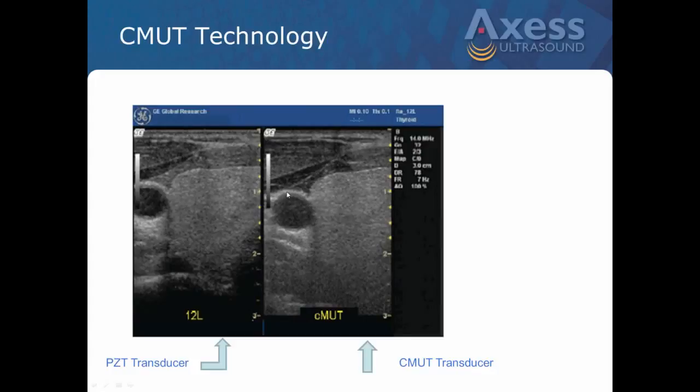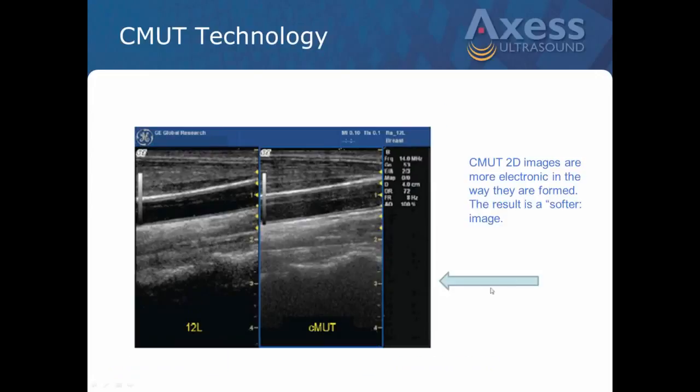Now here's an example. On the left is a standard ceramic PZT transducer looking at a carotid artery and thyroid. And to the right, you can see a CMUT transducer looking at the same vessel. You can tell there's not a huge difference in the image quality. Because CMUT is all electronic, what you're going to see, and I know this picture is not great, but if you look closely, right here you can see some intimal lining, which is the inner lining of the carotid. You don't see it quite as well here, a little bit there, but not so much on this anterior wall.